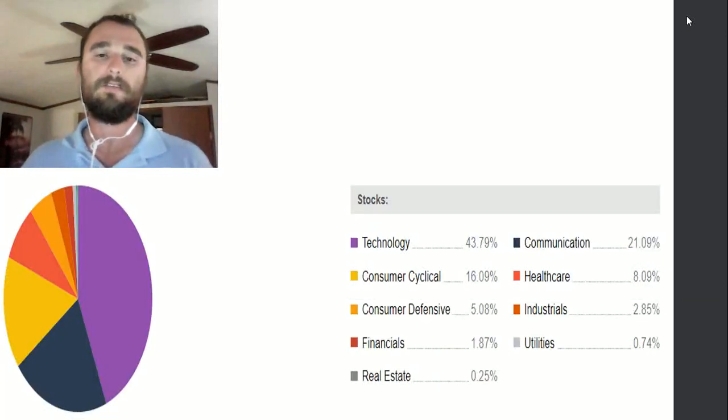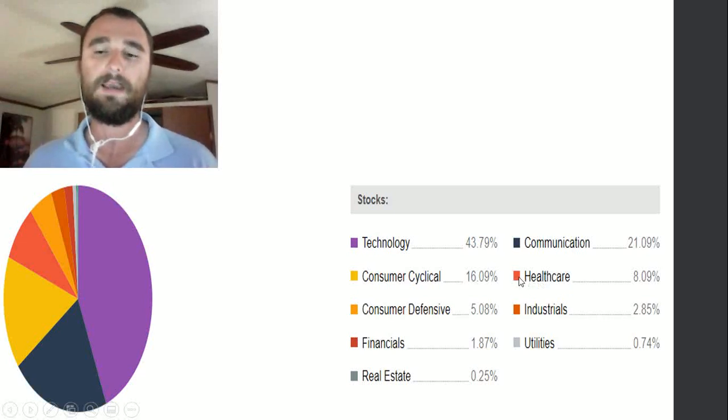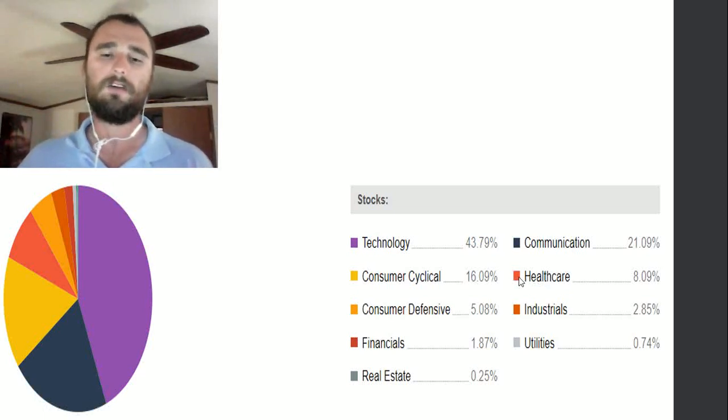So here is the sector breakdown. And as you'll see, it's 43.79% in technology. And then you have healthcare at 8% on the right side there, little red, or I guess that would be pink. So 8% for healthcare. Purple, technology, 43%, like I just said. Then, the rest of this, you have consumer cyclical, consumer defensive. So defensive stocks like utility companies and things of that nature, 5%. So you have diversification within the NASDAQ. It's not all technology companies, but a lot of it is tech. And so that's what I like about this ETF.